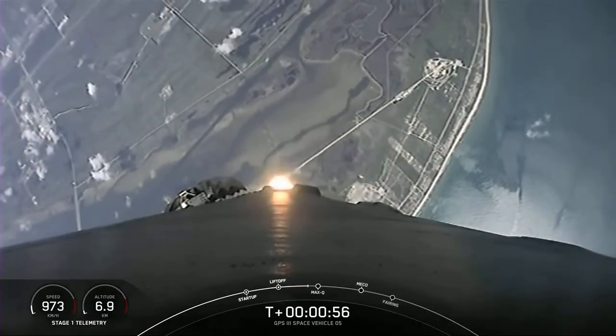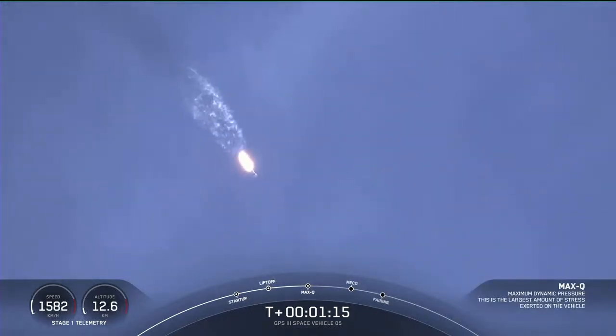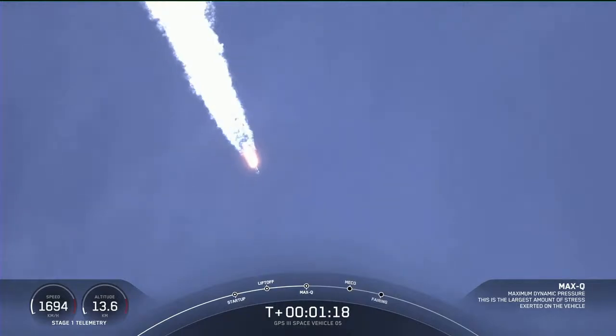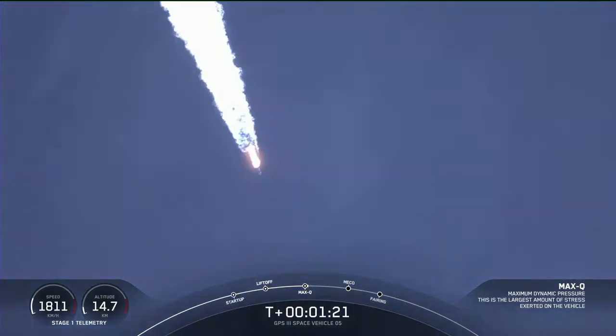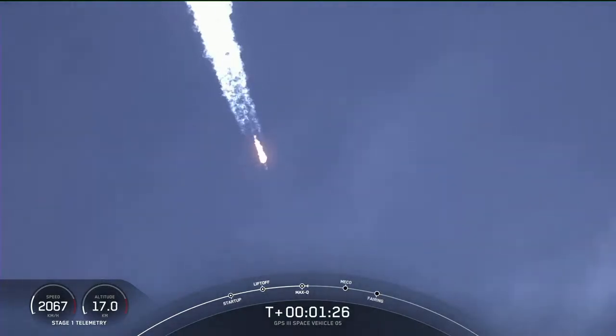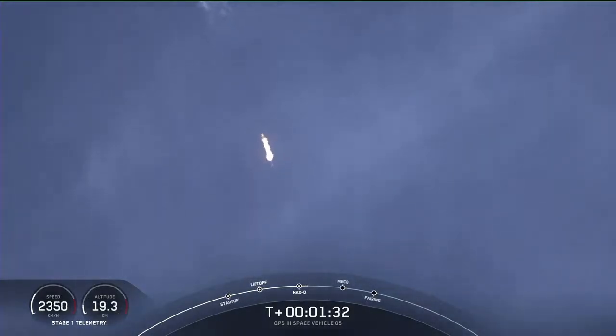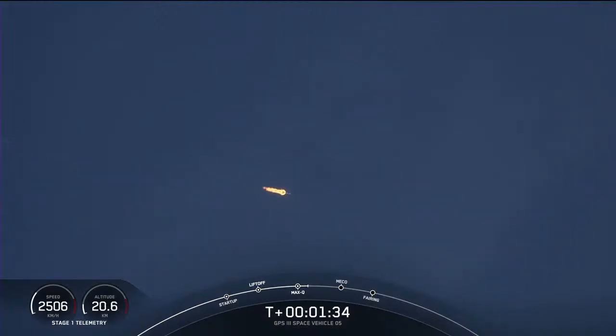Great views looking aft towards Cape Canaveral. Vehicle is supersonic. We're throttled back up to full power. We're out of the throttle bucket and we're supersonic. Now from here on, even though velocity is rapidly increasing, the atmospheric density is decreasing, and that's resulting in less load on the Falcon 9. And you've heard the call out, we're through max Q, so the loads are now decreasing on the launch vehicle.